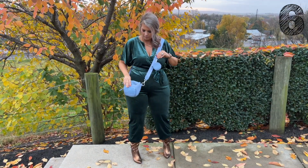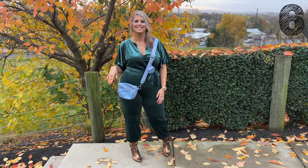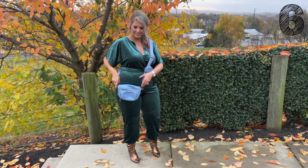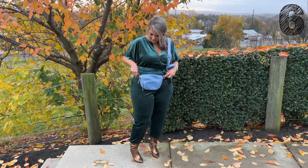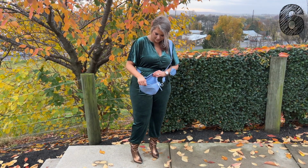A lot of you had asked me in the past, hey, can it go crossbody? So I just wanted to make sure that I could show you how far down it does go, because I know a lot of you do like the bag, but you're not interested in the fakeness of the bum bag concept, which is what particularly interests me about it.